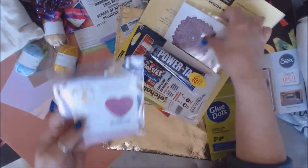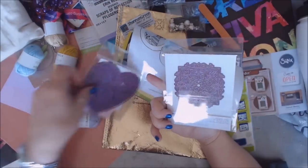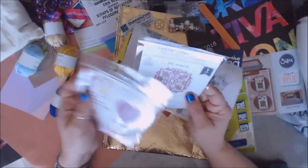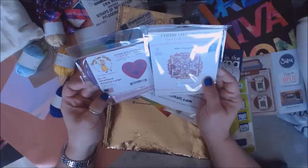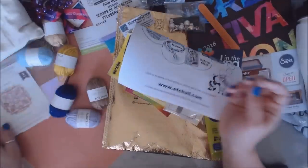So I got two really cool dies. I think these are gorgeous. I mean, just look at them. Aren't they gorgeous? So stinking pretty. I love them. And this is from Cheery Lynn Designs. Very cool. This is a heart. I'm going to have to do something with that on a card or something. And then this beautiful vintage tile. They're so amazing. So I'm going to be playing with those.